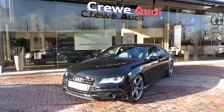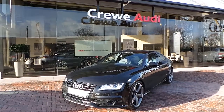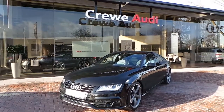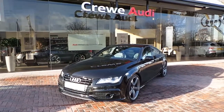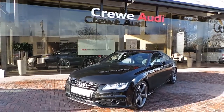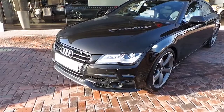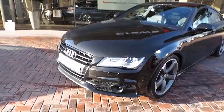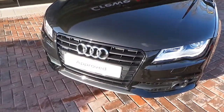Welcome to Crewe Audi. Here we have a stunning A7 3-litre diesel Quattro 204 Black Edition in Havana Black. This car has done 5,200 miles with one owner. As you can see from the front, LED daytime running lights as well as xenon headlights. With it being a Black Edition, you also get the black grille at the front.